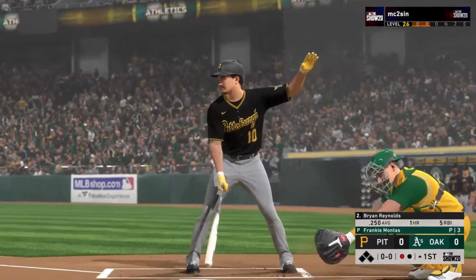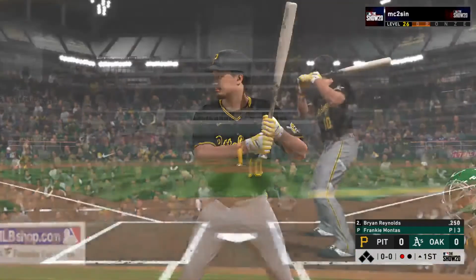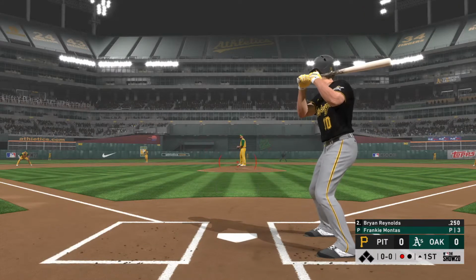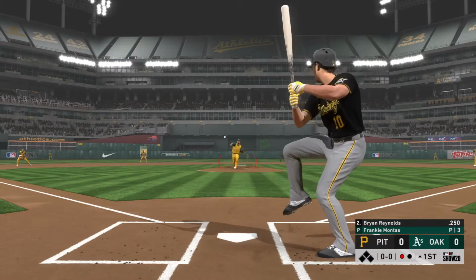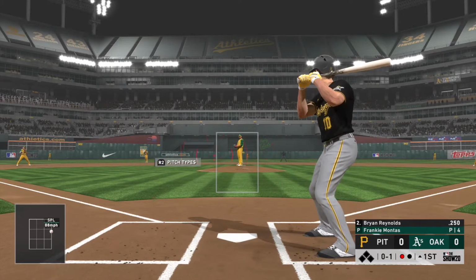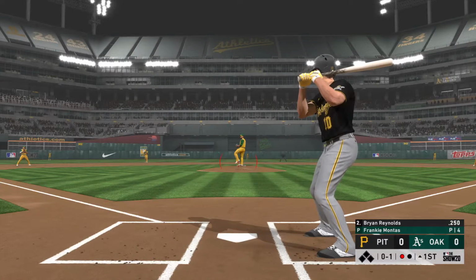Into the box now, Brian Reynolds. He'll swing it from the left side right here. First delivery to him on the way. Now a splitter starts things off with a called strike one. Good night for baseball all in all. Game time temperature 63 degrees.